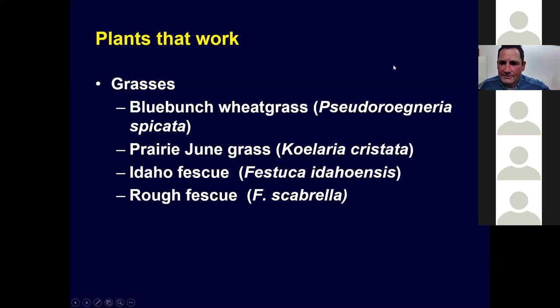And grasses. Grasses are really, really important. Our state grass, bluebunch wheatgrass, prairie June grass, Idaho fescue, or rough fescue, very easy to grow. And all of them are. If you're interested in some grasses.